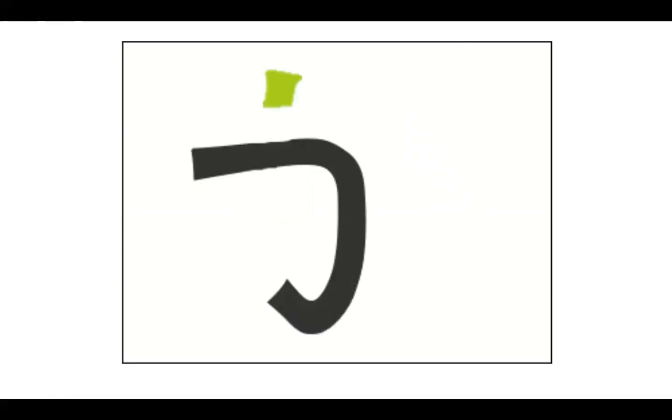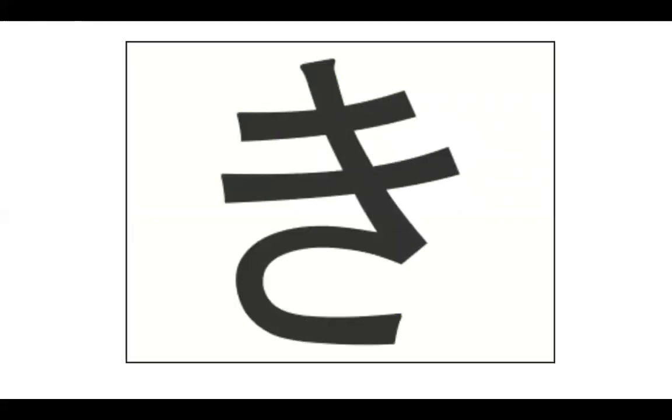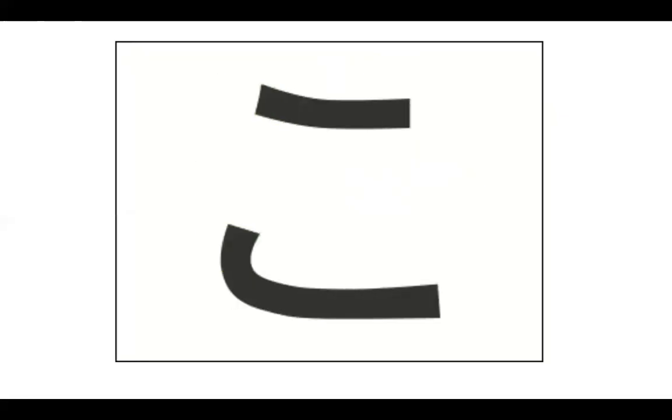Consonants. Ka, 3 strokes. Ki, 3 strokes. Ku, 1 stroke. Ke, 3 strokes. Ko, 2 strokes.